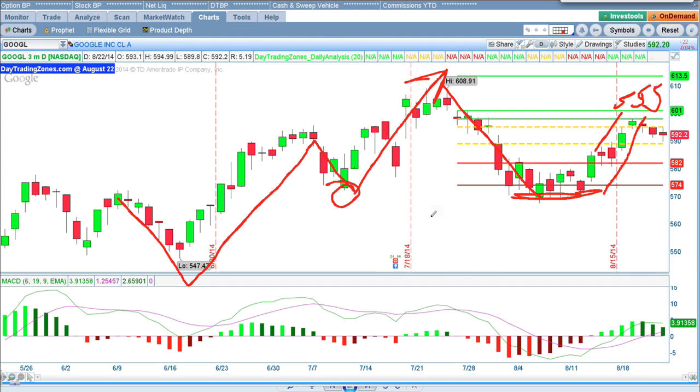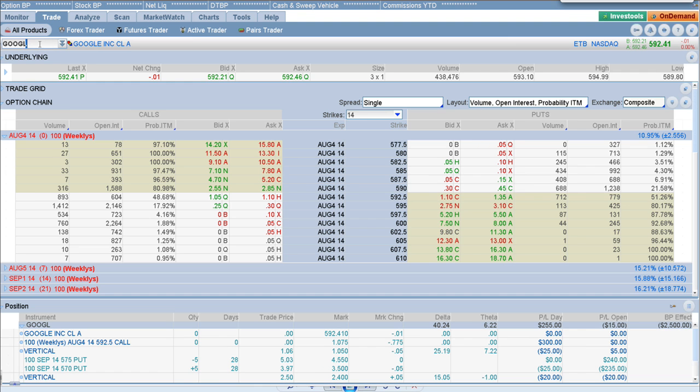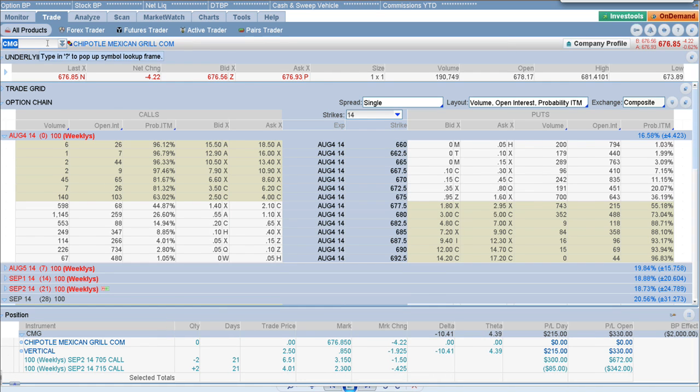So I'll explain to you some trade setups and short formations that will save your life in trading support and resistance with real money. Okay? Now let's look at the CMG position. CMG, yesterday I was losing $68. Here's the CMG position. I have an open profit of $330.